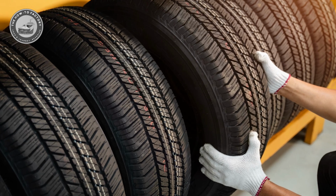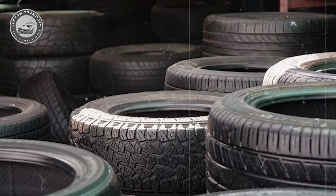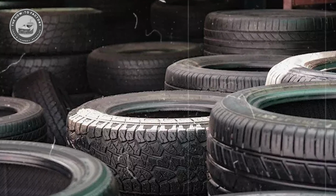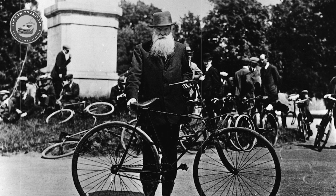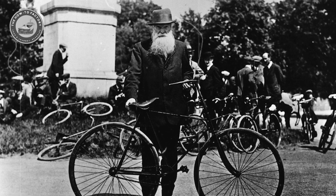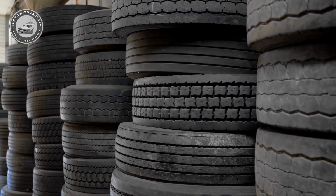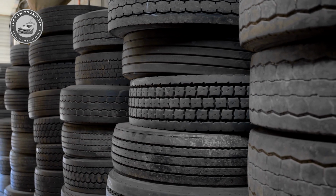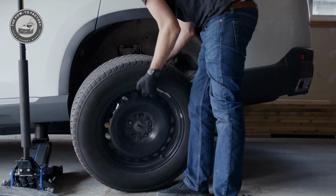Before we dive into the modern process, let's take a step back. The idea of the tire dates back to the early 19th century. Originally, tires were made of leather or metal and wrapped around wooden wheels. However, the real breakthrough came in 1888, when John Boyd Dunlop developed the first practical pneumatic tire, essentially a rubber-filled tire, which revolutionized transportation. Fast forward to today, and tires have become complex, high-tech products built to handle extreme conditions and tailored to every type of vehicle, from sedans to sports cars, trucks to tractors.